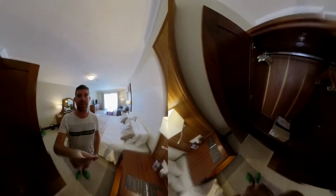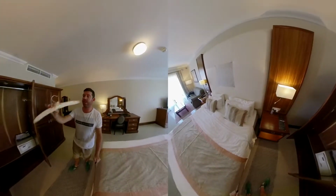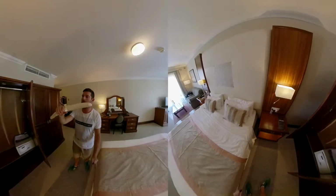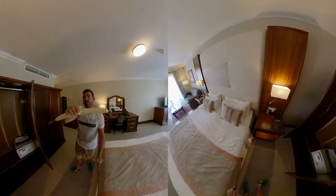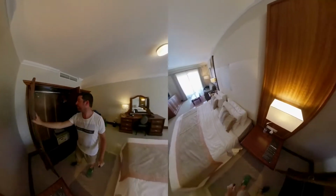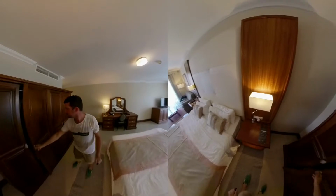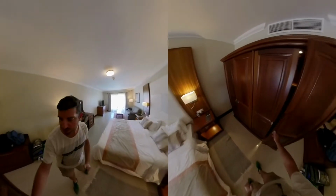Something nice that I found in 5-star hotels is that they pay special attention to providing ladies with this very special cloth hanger. It's very soft, so you can put your soft material clothes on it and it's not going to be ruined. Nice. The other one, just another place to put your stuff.